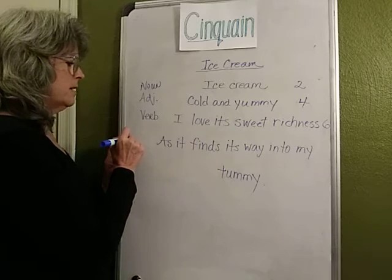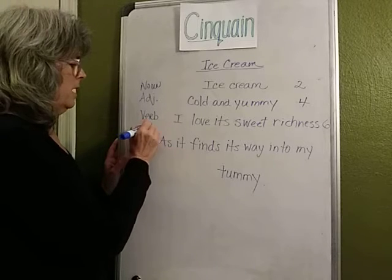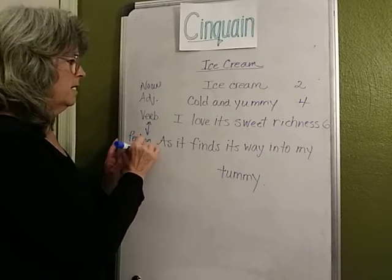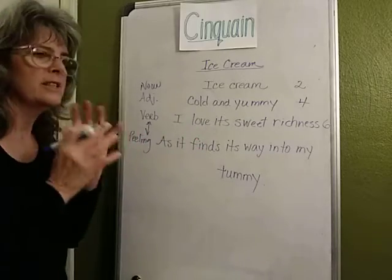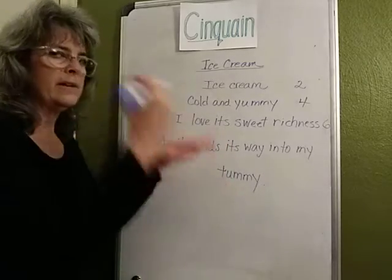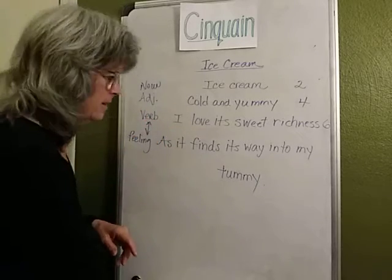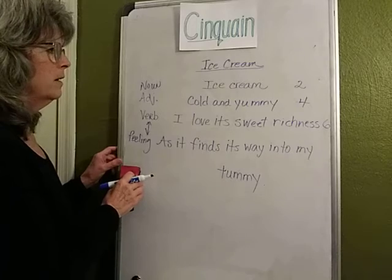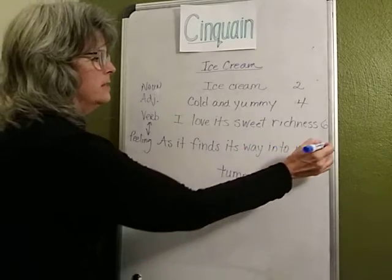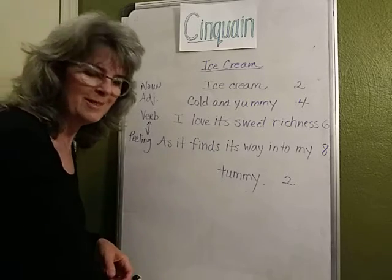Okay, and notice that the verb is really on line 4, and the sensory or feeling line is really on line 3. I love it. Oh, I just love it. That's the feeling. So you want to have a feeling, and then you want to have a verb. This is the ice cream going down into its stomach. That's an action. So if you need to switch the verb and the feeling lines, that's fine. Okay? 2, 4, 6, 8. 1, 2, 3, 4, 5, 6, 7, 8. And tummy has 2 syllables. You see how that works?